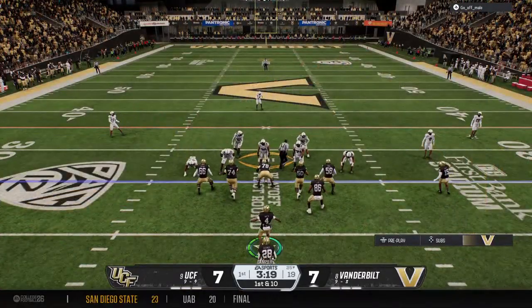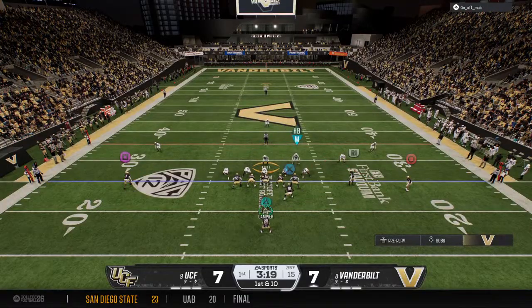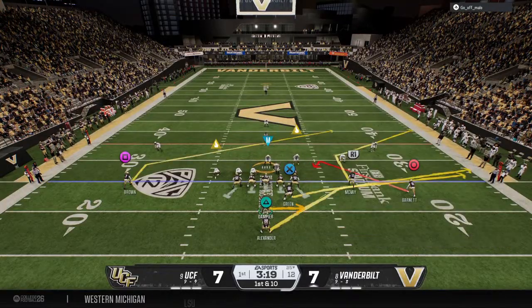So here comes the Commodores offense back on the field. They punched it in the last possession. Can they do it again, or will this defense make some adjustments to get a stop?